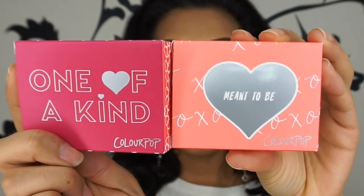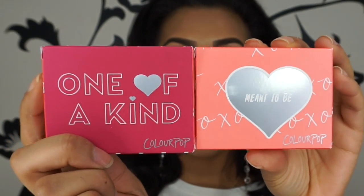Okay, and then they also came out with these really cute eyeshadow duos. I will show you the 2 types of packaging, the 2 that I got, because like I said, the other ones sold out, but I did eventually end up getting them as singles. They're in another order, which is currently sitting at MyMallBox waiting to be shipped. So I got this one called Meant to Be, and this one called One of a Kind.